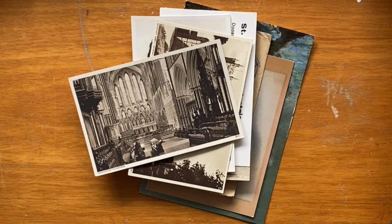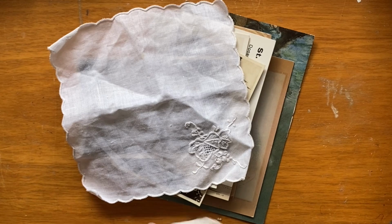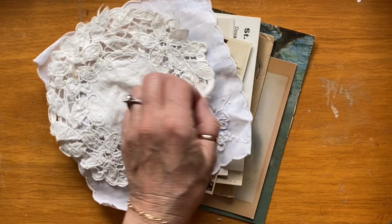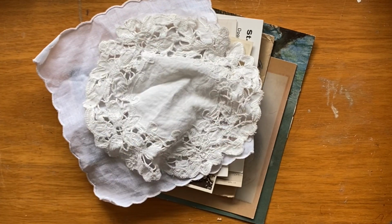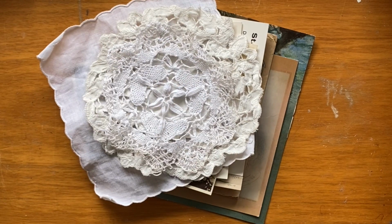What else is in this day 2 bag? Oh, another little doily, a little bit of linen, and another doily here. I love these little delicate ones. Look at this teeny tiny one. I thought that was sweet.